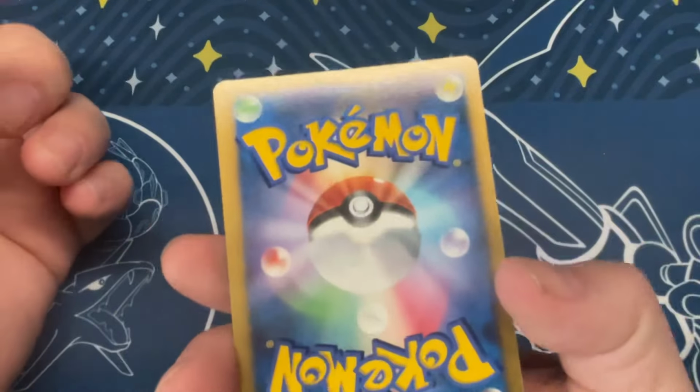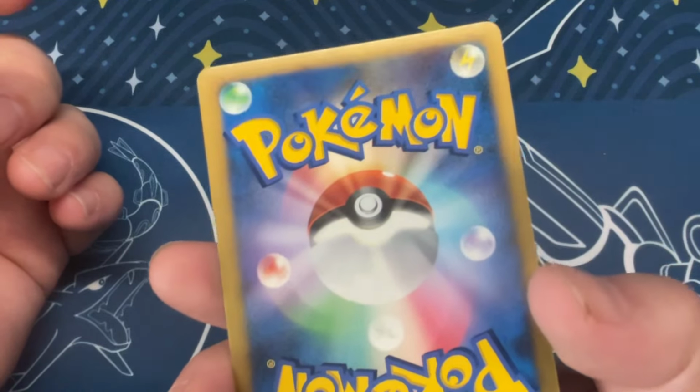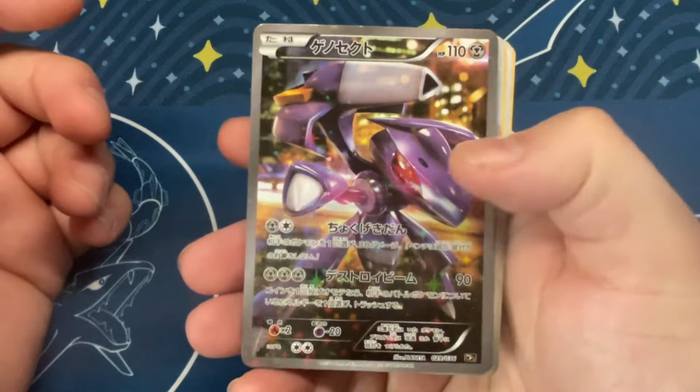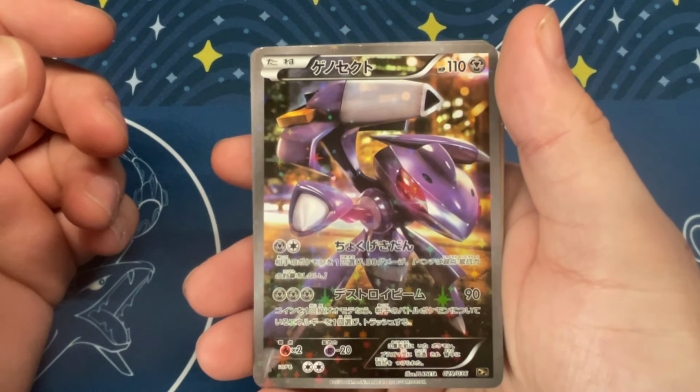Looks pretty clean. Gonna be made a liar? Nope. This looks like a really clean copy. I'm sure I'll find something later on. We have Genesect. This is from, oh man, I haven't said this for all.